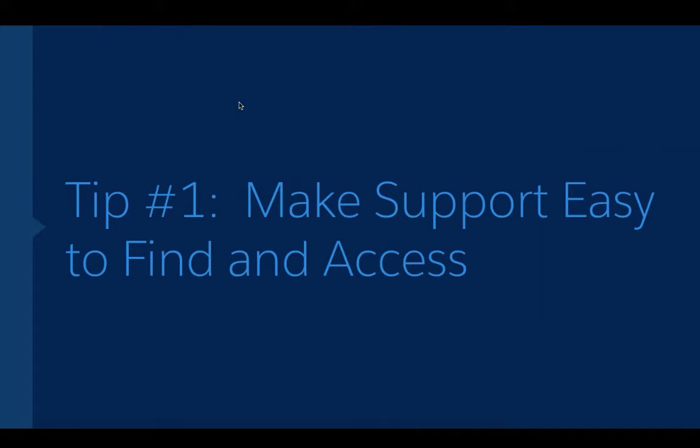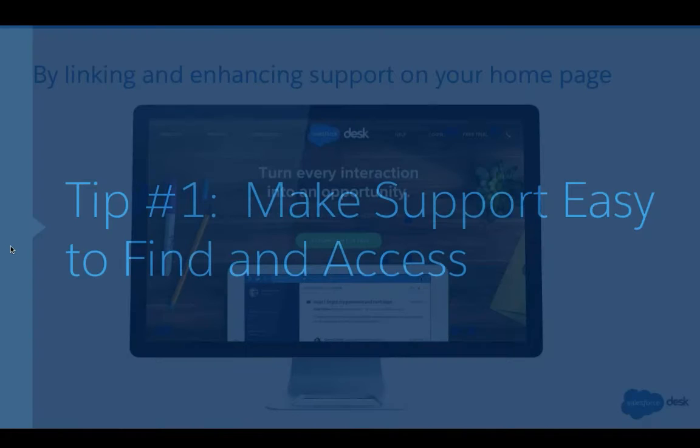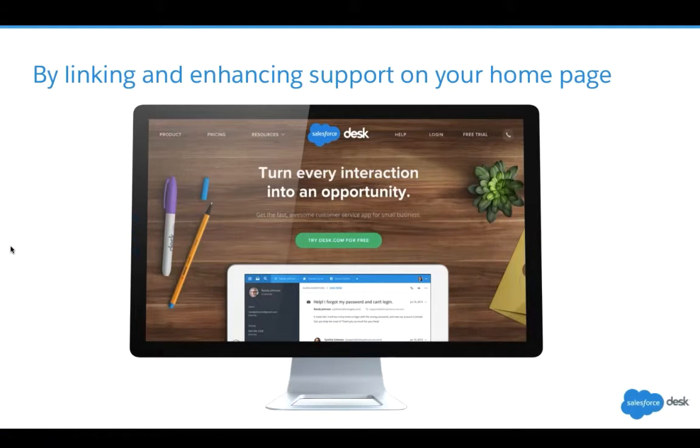And I know a lot of this is very much common sense, but I want to talk through some of the things that our customers are doing to make it easier for their customers to find self-service. It's only as useful as it is used. So the first thing, looking at our Desk.com site, is every single web page out there has a header. And the best place to put support is in the header because it makes it easy to find.